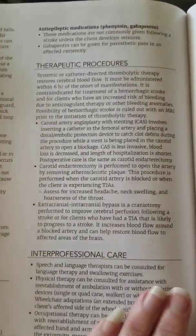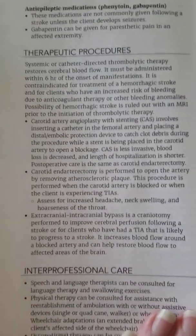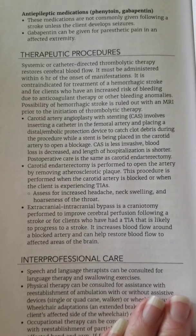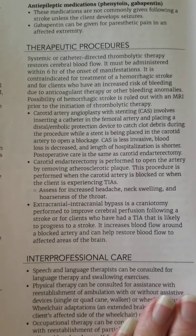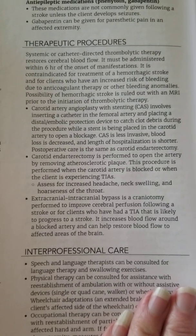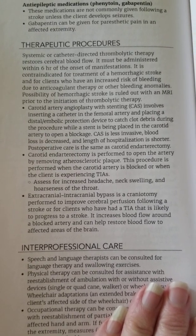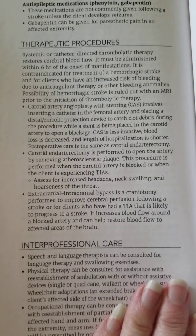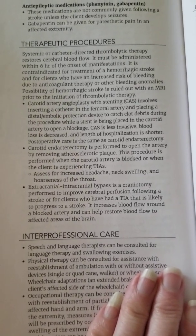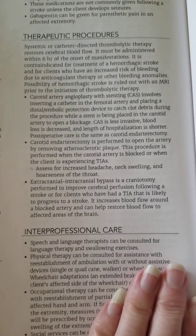Moving on to therapeutic procedures, on page 90 of Chapter 15, systemic or catheter-directed thrombolytic therapy restores cerebral blood flow. It must be administered within 6 hours of onset of manifestations. It is contraindicated for treatment of a hemorrhagic stroke and for clients who have an increased risk of bleeding due to anticoagulant therapy or other bleeding anomalies. Possibility of hemorrhagic stroke is ruled out with an MRI prior to the initiation of thrombolytic therapy.